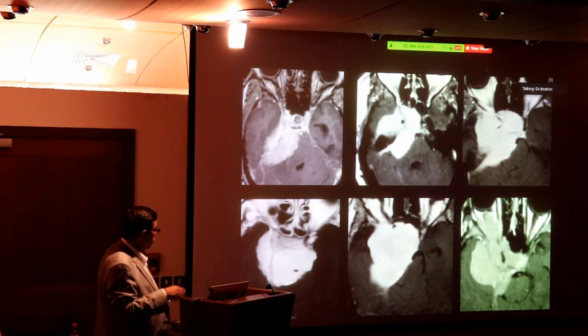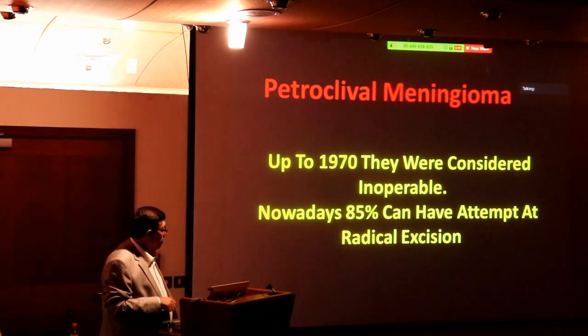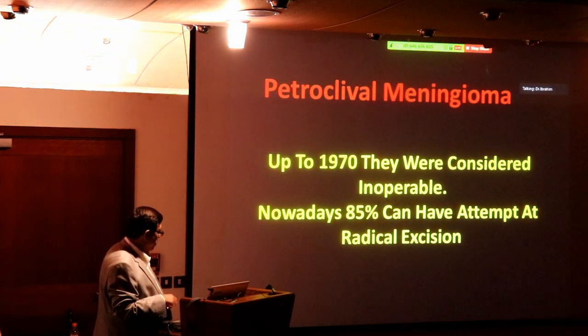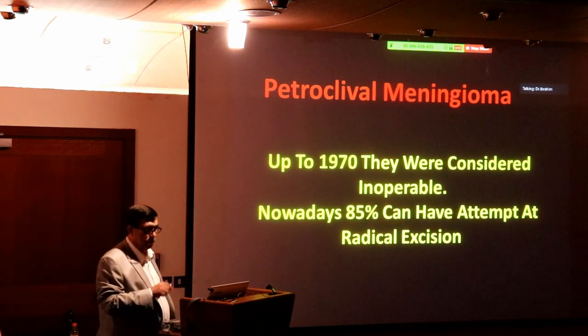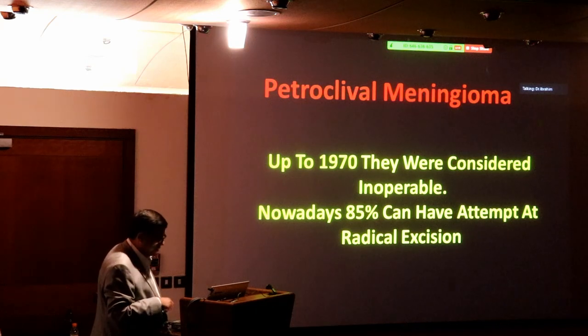And then things go wild. Petroclival meningioma going to the middle fossa, to the cavernous sinus, to the suprasellar area, to the orbit. So these lesions can be real complex. Up to 1970, these lesions were considered inoperable. Nobody would touch them. Nowadays, 85% can have an attempt at a radical excision.